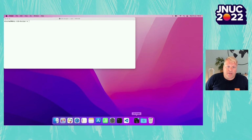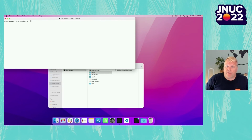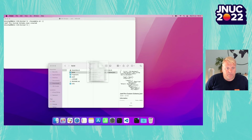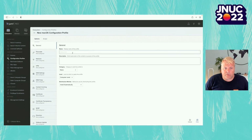We check if you already have the Jamf Pro custom schema JSON file. We don't have it, so we need to generate the custom schema file with the assemble script with option J. Once the schema file is generated, we can upload this into the Jamf Pro server.